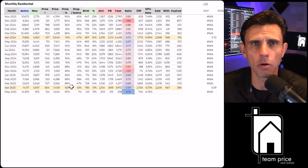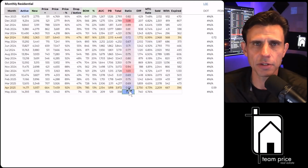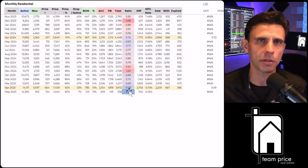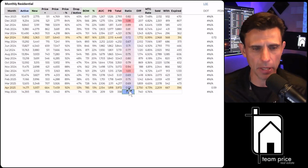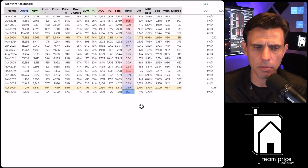The graphs will all be updated with the monthly towards the 10th to the 15th of the month, because this number can just be artificially low. Not only is it the first part of the month, but we had a weekend that covered the first part of the month, and that's going to give you really low figures. Properties that went under contract over the weekend did not change the status to pending or active under contract. That means that the ratio is going to be a little bit lower. So not concerned about this.